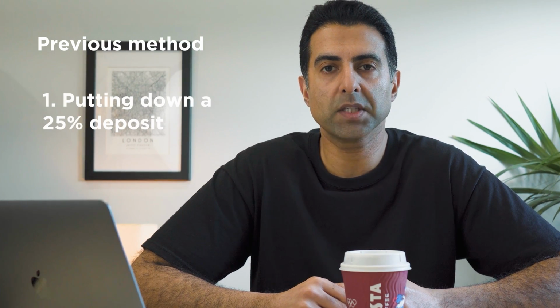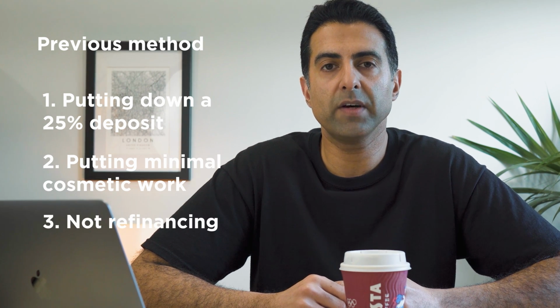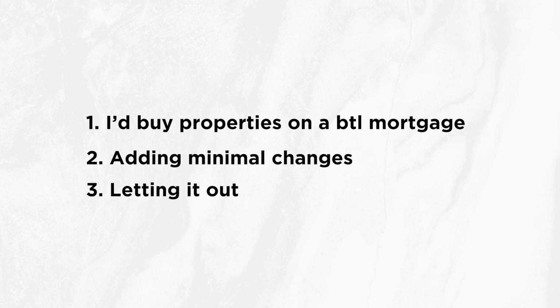I didn't want to spend thousands of pounds completing a refurbishment, as it felt more like a cost than an actual investment. By not facing my fears, I was leaving lots of money on the table. By that, I mean I was putting down a 25% deposit, completing minimal cosmetic works, and then not refinancing the property because I felt I hadn't added enough value to justify a mega uplift. As an armchair investor, I was buying properties on a buy-to-let mortgage, changing the carpets and giving the house a paint, and then letting it out.